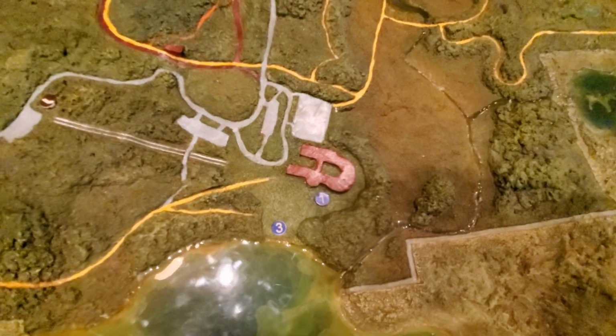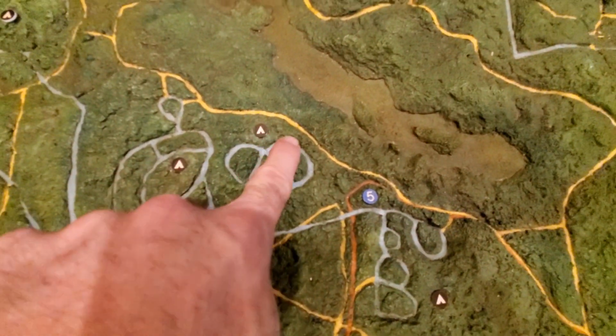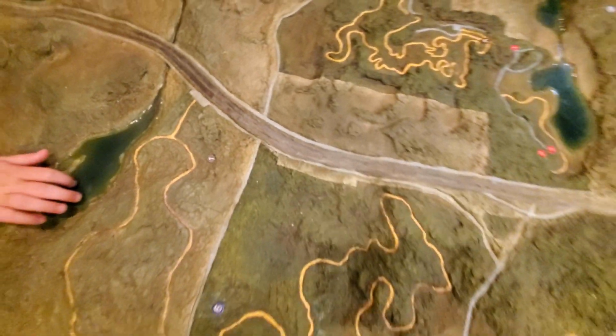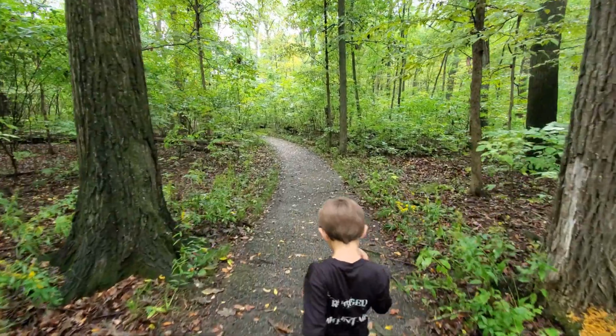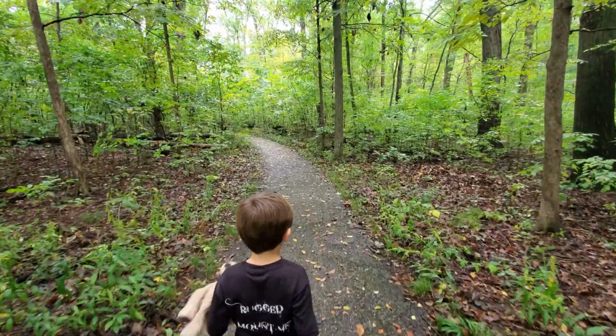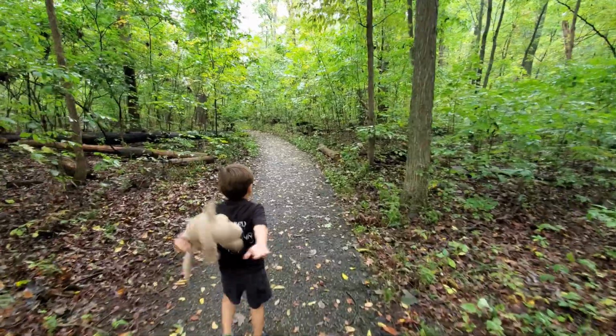There's the inn and our campsite. Our campsite's right around there. Well, that was the nature center, and we just came out back of the nature center, and there's this paved trail here. We're gonna see where it goes. And we hope it's the loop.